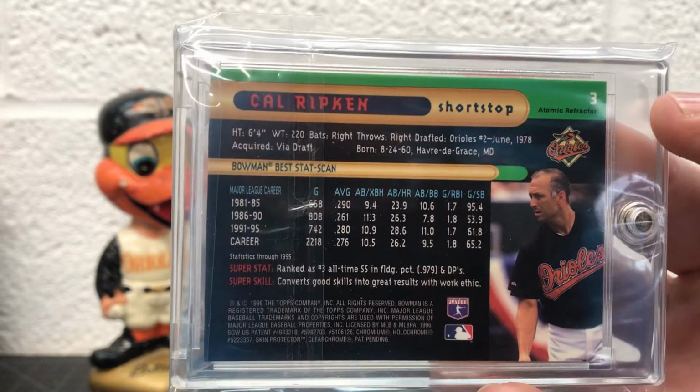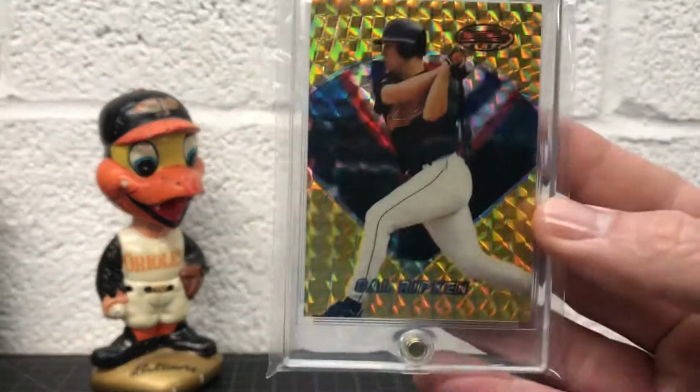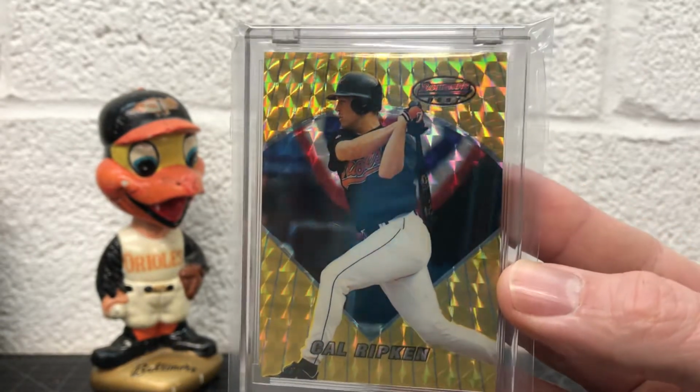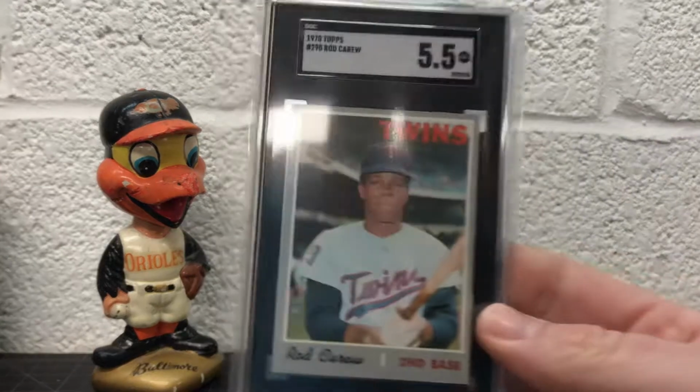So yeah, nice clean edges on the back. That's black and green. You kind of get a little bit of chipping, but yeah, super shiny. One of those 90s refractors that I was looking for. He's my 90s guy that I collect still. And then I'm back to, I got some vintage baseball. Just a couple though. It's gonna be a short one.